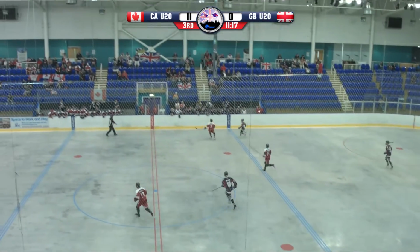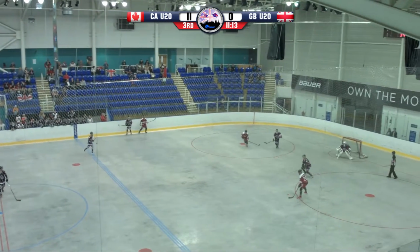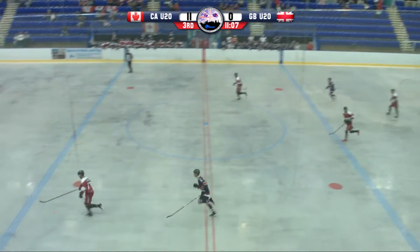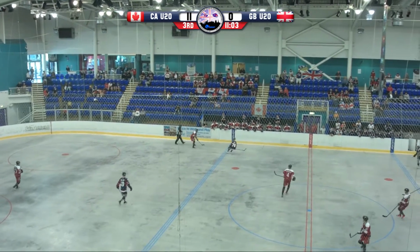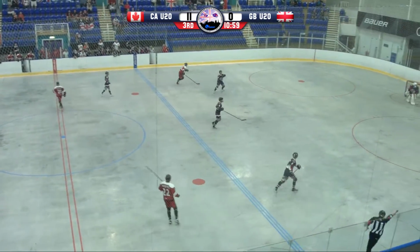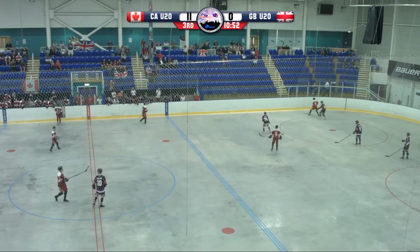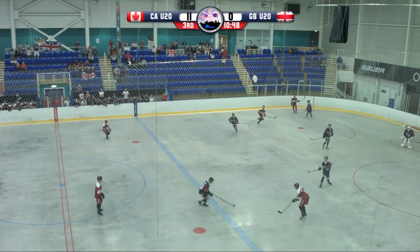Lindgren's one-timer is wide. It comes out into the neutral zone, kept in though by Team Canada. Schatz to Casters. Casters, that's high and over the top of Megan Quigley. And cleared into the Canada zone. So Great Britain still under a lot of pressure in the opening stages here of period 3. Played over 4 minutes of the final frame. It's 11 goals to 0 for Team Canada.